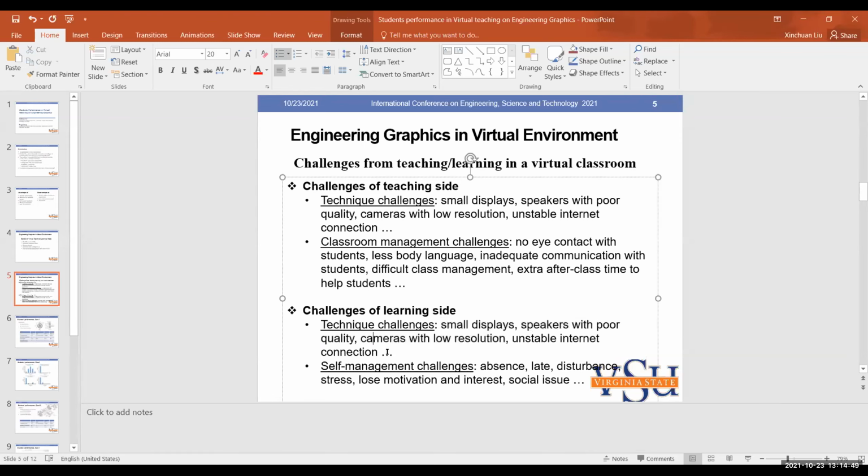But in VSU, we can somehow partially solve this problem. VSU provides $500 for students as a technical stipend. So some students can solve this problem partially.